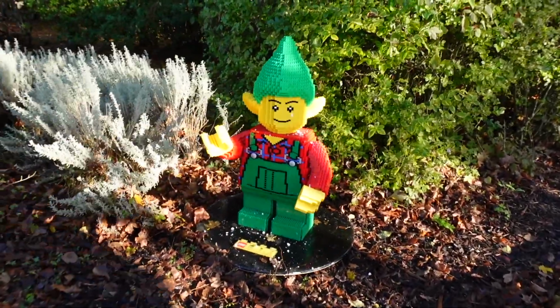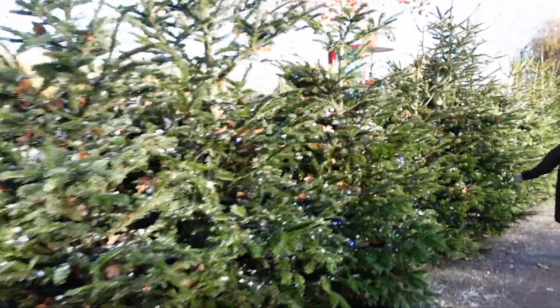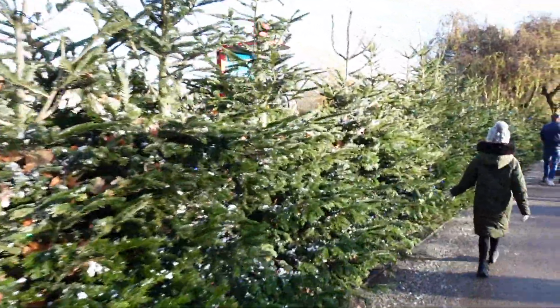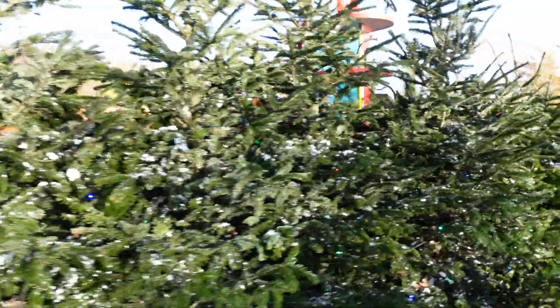Look at this guy. They have got all of these Christmas trees lining the paths as well. They're not as snowy as last year. I seem to remember them being ridiculously snowy last year, but these aren't as bad. We're in the Kingdom of Pharaohs. We're going to go on Laser Raiders. A little bit of a correction before: I said the 17th of November. It's actually the 27th of November this event starts, so just corrected that there.